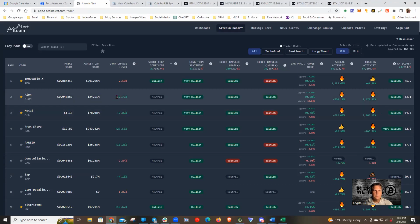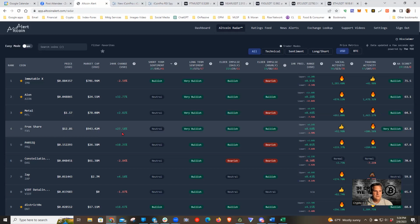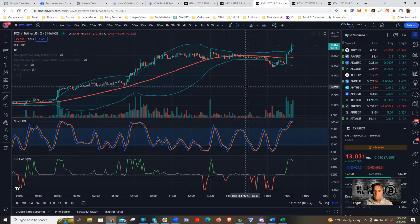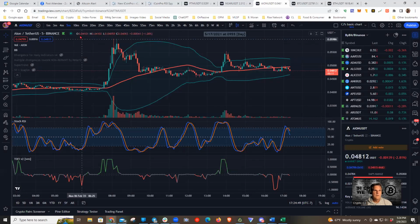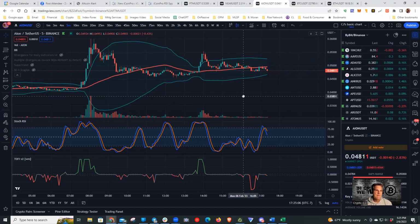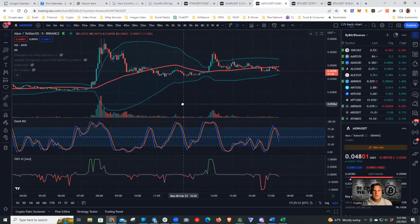So AION is up 32% today. It's been a while since I've traded that. Metal I was looking at this morning. Just looked at this one. Let's look at AION. Let's see, it's hanging around, not in a dip, just going sideways. Wow, 13% between the Bollinger Bands. That's amazing. Usually if I see something like this, I'm thinking maybe 2 to 3% at the most. So this one is a shaker and mover.